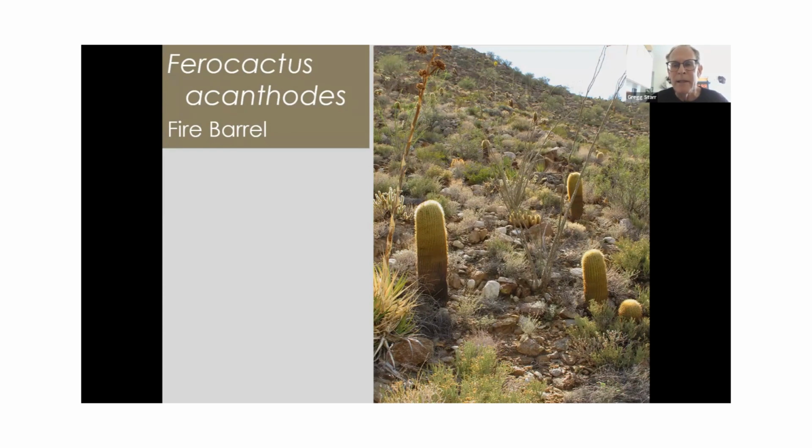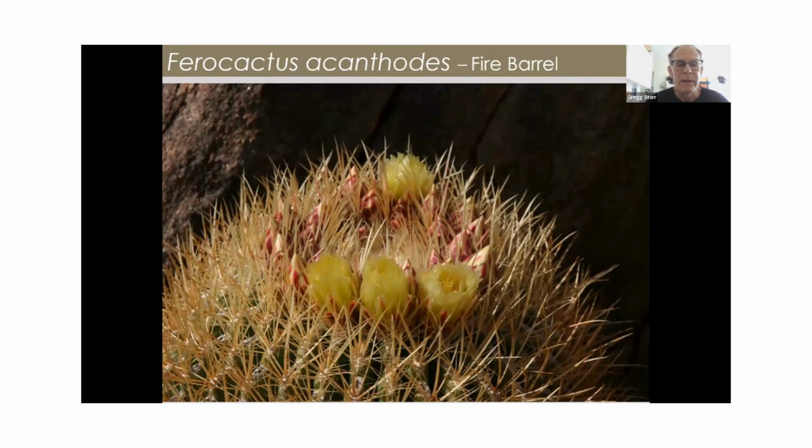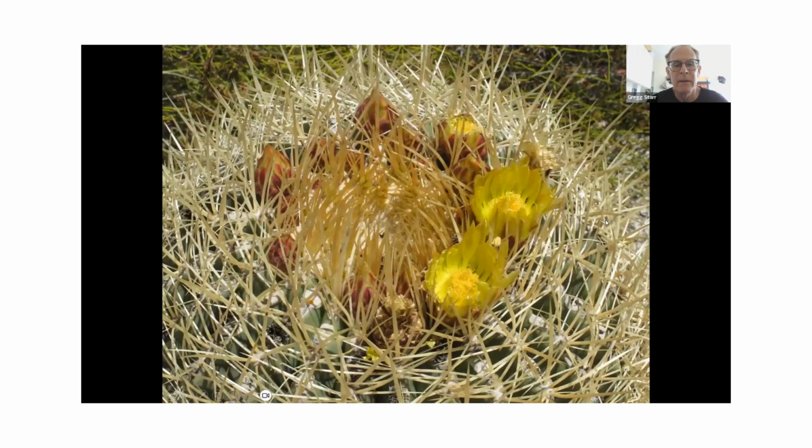In the background, you can see the Echinocereus. There's Agave pringlei there, and the Fouquieria. So typical Sonoran desert vegetation there. There's one that's a little bit more red spined, and the nice yellow flowers showing up on that plant. And one that's a little more yellow spined, but still the same yellow flowers on that. And even more yellow spined on this one.